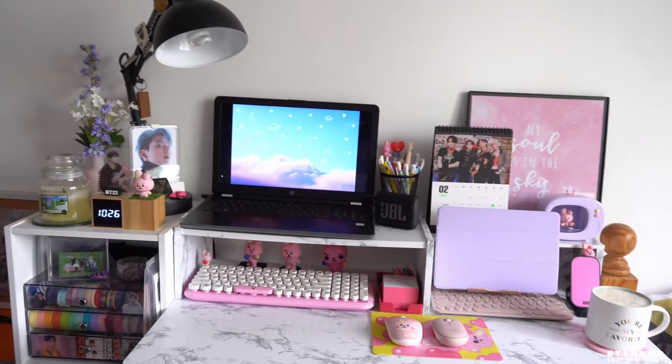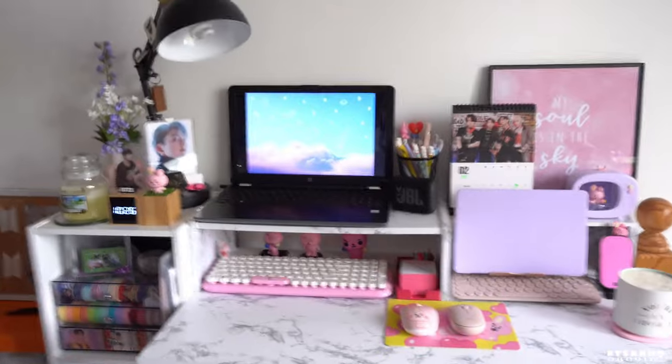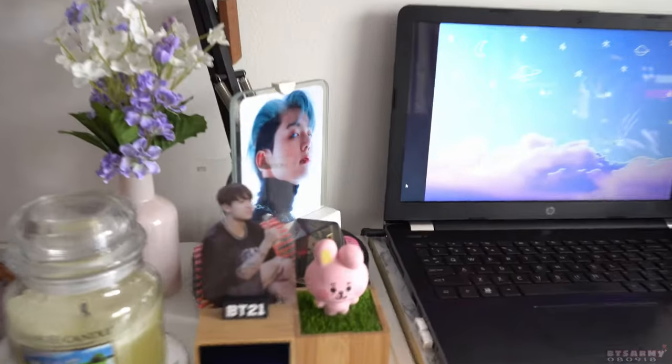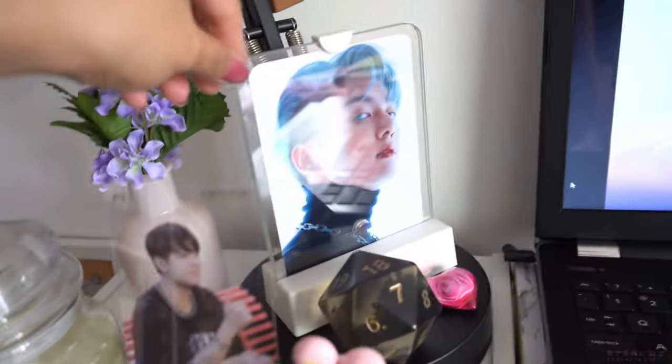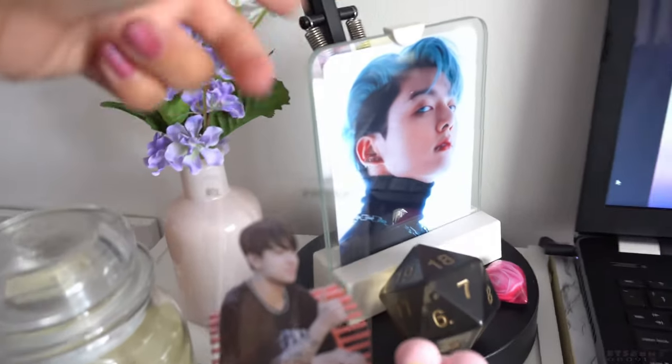It's the next day and I finished my task. This is the new look. Let me go over the little things I have here. I want to start with JK's GQ solo picture. I have this up because I only bought the OT7 magazines.